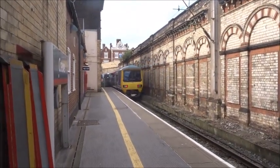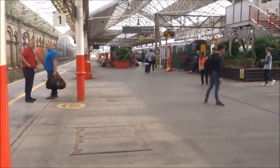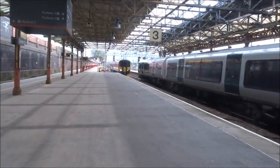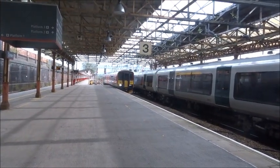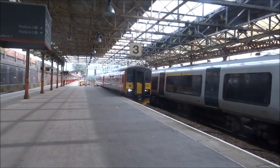323 to Manchester Piccadilly via Stockport. We could get that to Wilmslow, but we'd have to wait the same amount of time anyway. So this is a more interesting place to wait. A pair of cute little one-car 153s. 153313 on the front, coming in and then heading out to Derby.